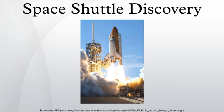HMS Discovery, one of the ships which took Captain George Nares's British Arctic expedition of 1875–1876 to the North Pole. And RRS Discovery, a Royal Geographical Society research vessel which, under the command of Captain Robert Falcon Scott and Ernest Shackleton, was the main ship of the 1901–1904 Discovery expedition to Antarctica, which is still preserved as a museum in Dundee, Scotland.